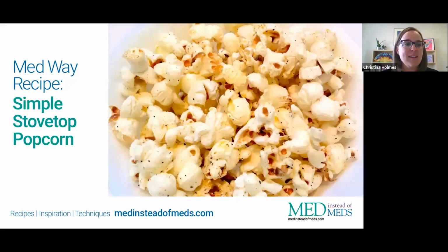Okay, next. Simple stovetop popcorn. I think all these recipes fit along with our lifestyles and the busy chaos that sometimes our life can bring. This popcorn is something you can easily make for a snack or dessert. So if you're in the routine of every evening having a dessert, try fixing this popcorn.